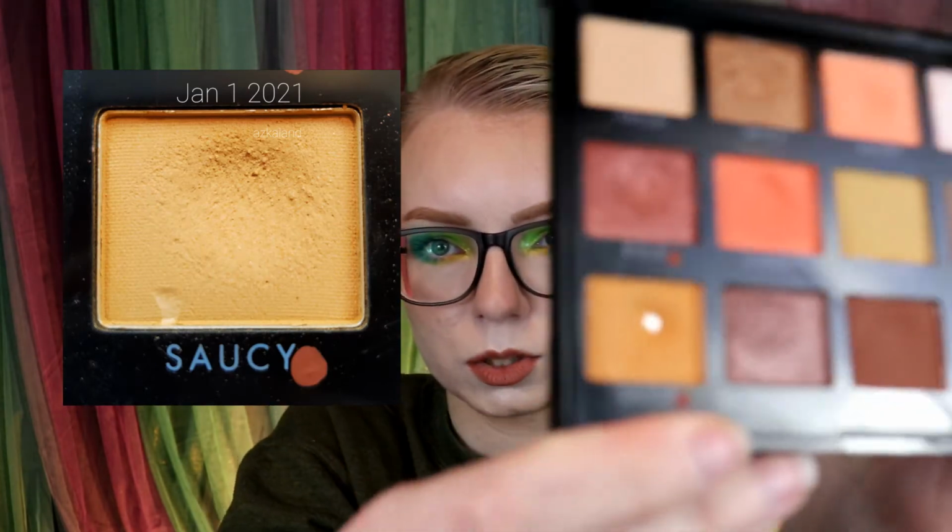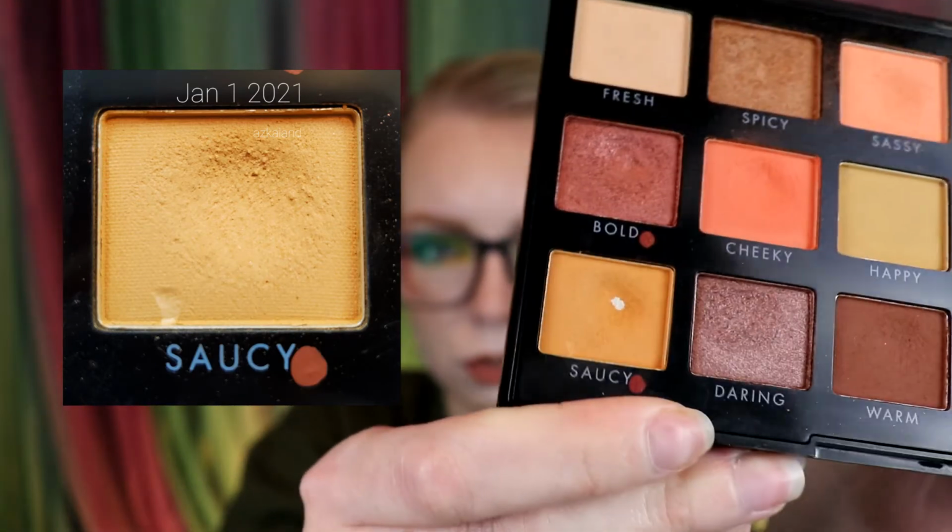So I used this one a few times, but not enough, obviously, to hit pan on it yet, so I'll keep trying. I was also trying to hit pan on the shade Saucy, which is right underneath of that. I'll put a picture from the intro up here. And then there's where I am. I did hit pan on it like 2 days ago.